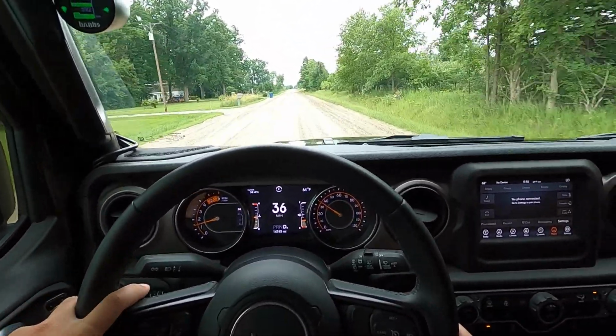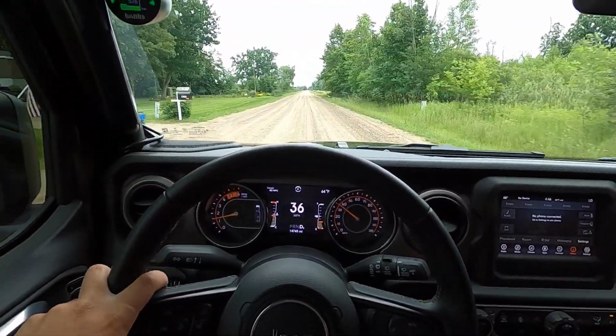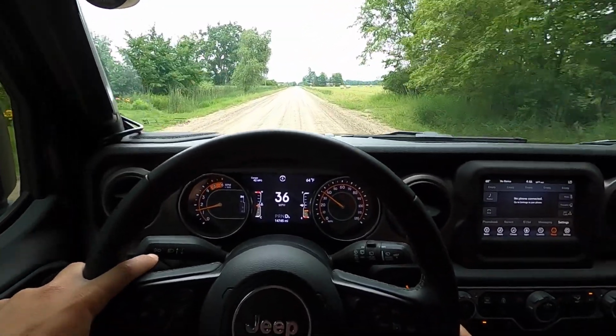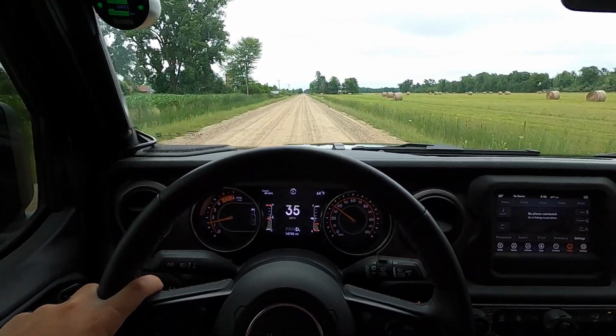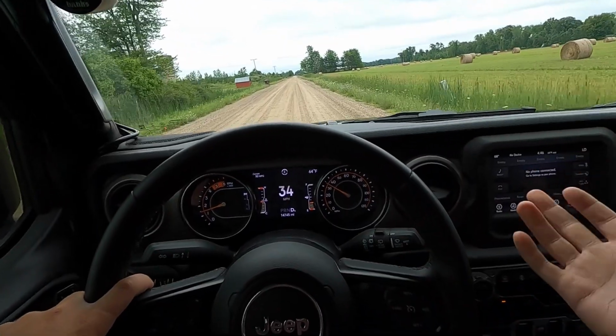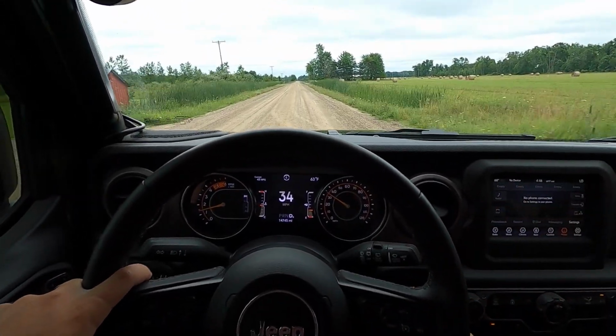So while we're talking about oil, I did burn about 1 quart after the first 5,000 miles. I just noticed upon checking the oil that it was a bit low. If you read online, that's somewhat common for this EcoDiesel in the first few thousand miles. I added oil and it had not burnt any more after that. So just be cautious when you first get this and keep an eye on that.